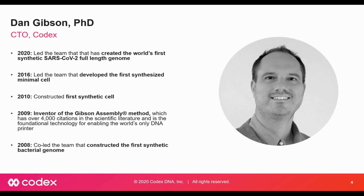In 2016, he led a team that developed the first synthesized minimal cell. In 2010, he constructed the first synthetic cell. And in 2009, he published what is now the most widely used method for cloning, the Gibson Assembly method, which has over 4,000 citations and is the foundational technology for enabling the world's only DNA printer. Finally, in 2008, Dan co-led the team that constructed the first synthetic bacterial genome.